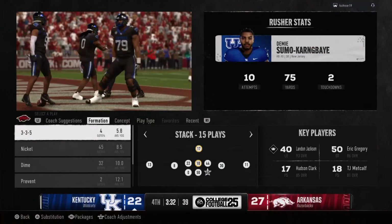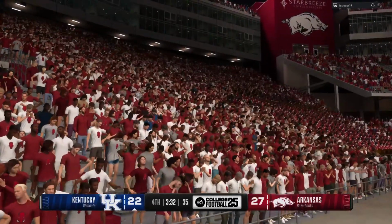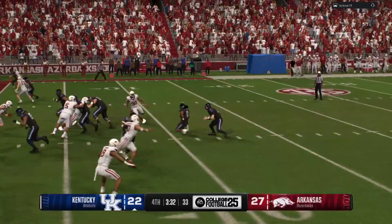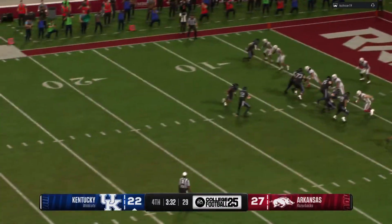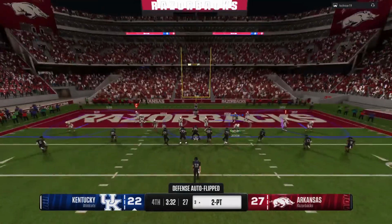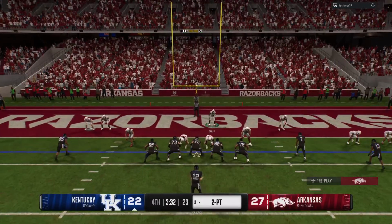That's beautiful. Now the defense comes out, get you a stop, get aggressive, but the offense has a little bit of pressure now because they know if the ball goes back to the other side, they could lose this ball game. Obvious thinking here. Get the 2-point conversion now, and all you'll need is a field goal to tie.